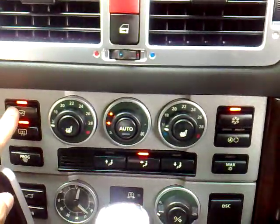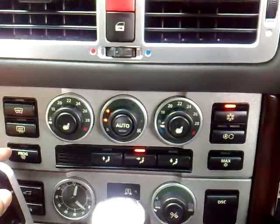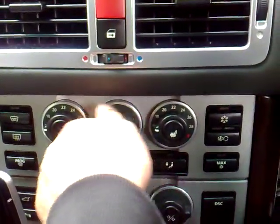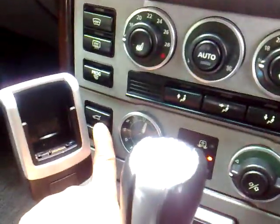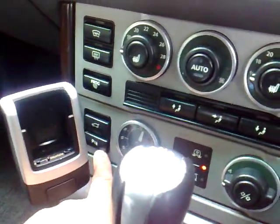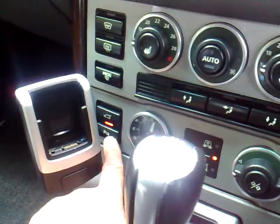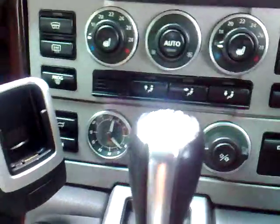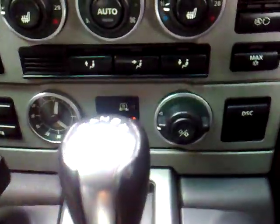Of course, you've got the heated rear glass as well as the programmable AC. You can, of course, pop the boot open off of the button on the front as well as on the key. You can switch the parking sensors on and off, and it gives you an audible warning. Of course, the Land Rover clock ticking away there.